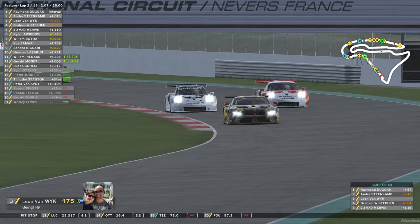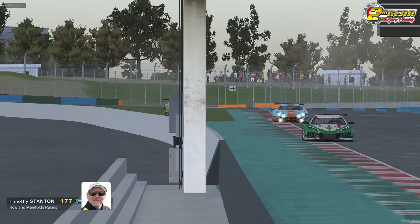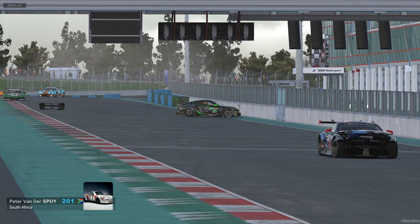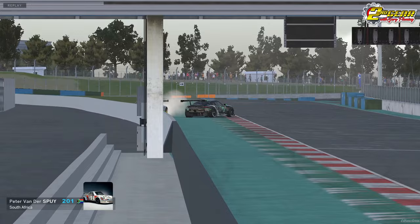Timothy Stanton, oh Jeremy, Timothy Stanton has got himself off again, and well, it's just been a terrible day. That rise to fame for Timothy Stanton has come to a screeching halt. Wow, look how much time Peter van der Spey lost there, and then reversed back right in front of Timothy Stanton. So total chaos.